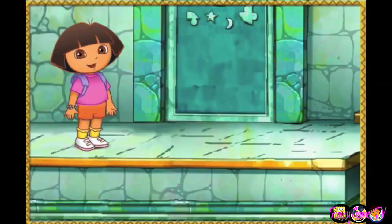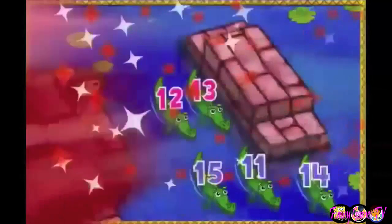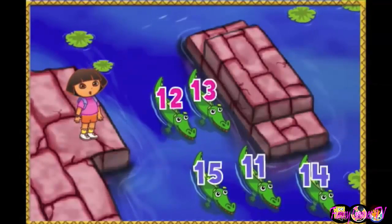We did it! Now we need to find the next river. Let's go! Los cocodrilos, crocodiles. Click on the crocodile with the missing number. Remember, the numbers go in order.